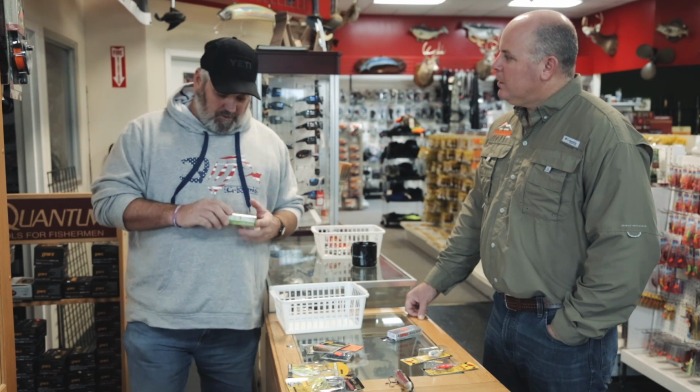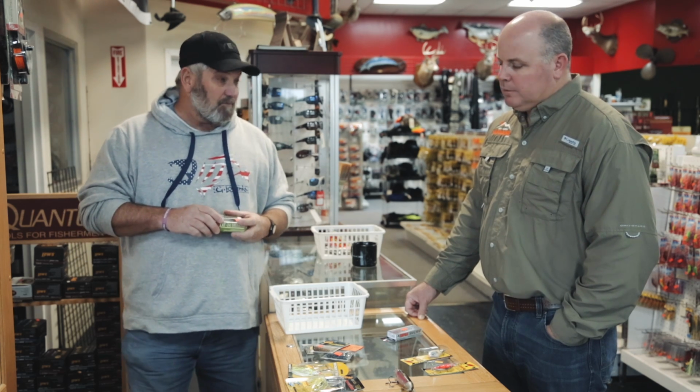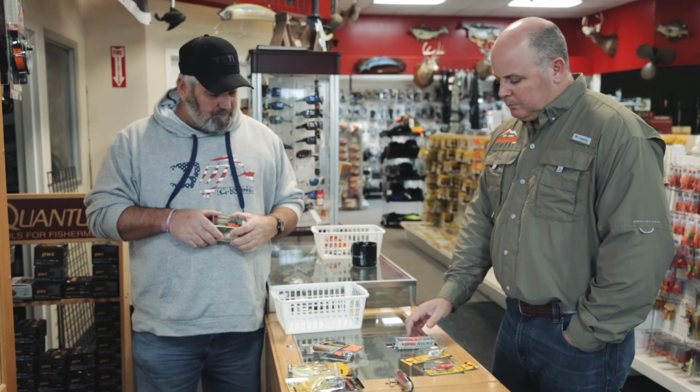It's right here in the backyard. It likes that color. Then you go more natural later on.